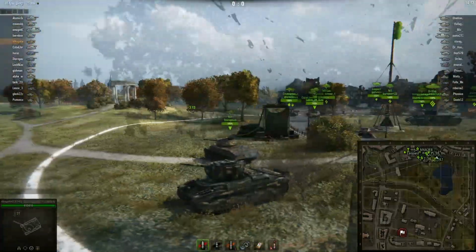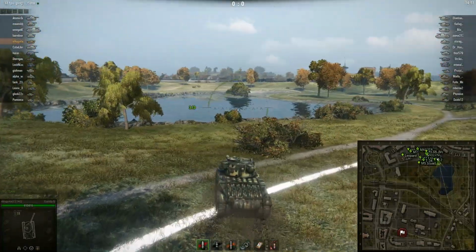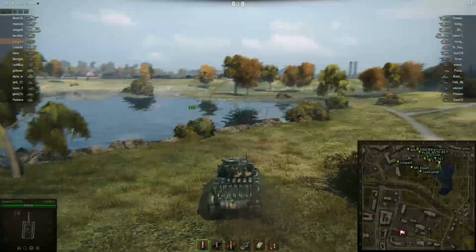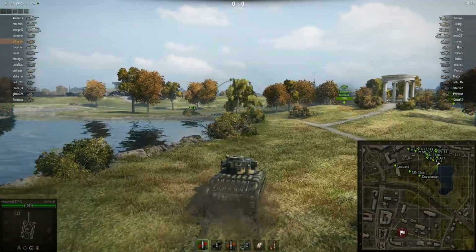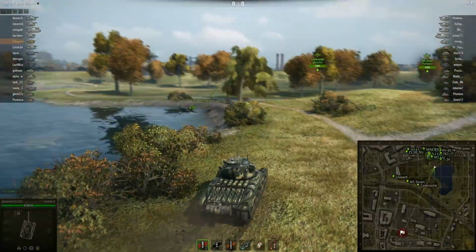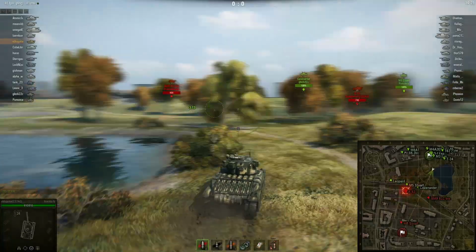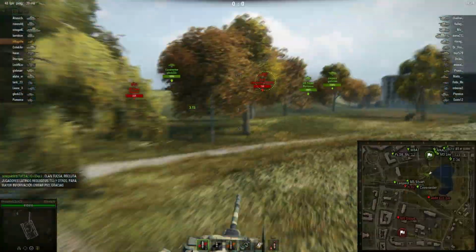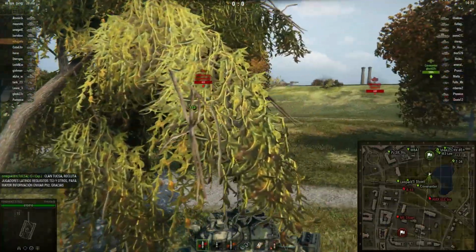A43, man, it's a tough tank to play. I like the A43, I did, but it doesn't have a lot of frontal penetration, so you have to flank. Though it's fast, so it can flank, but it's one of those tanks that kind of falls between a medium and a scout role. It plays well as a scout, actually. It's an odd role.